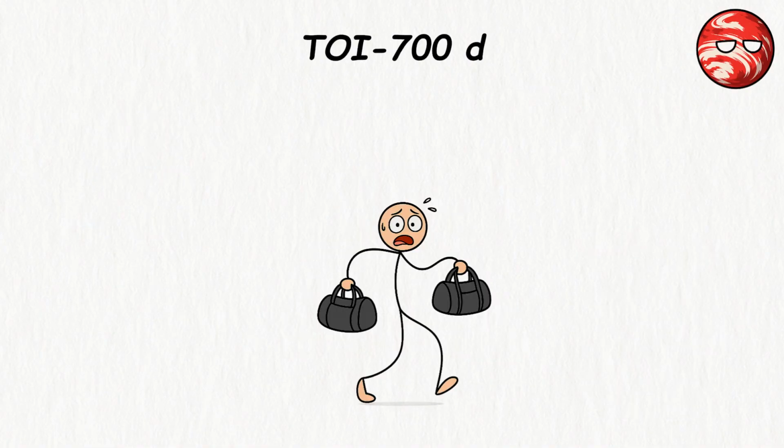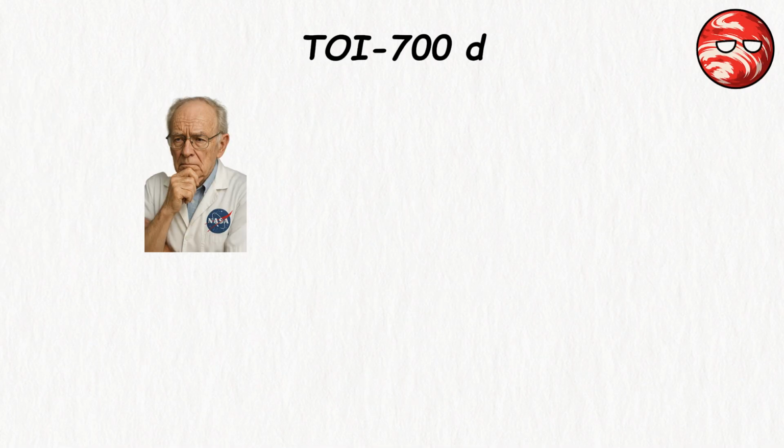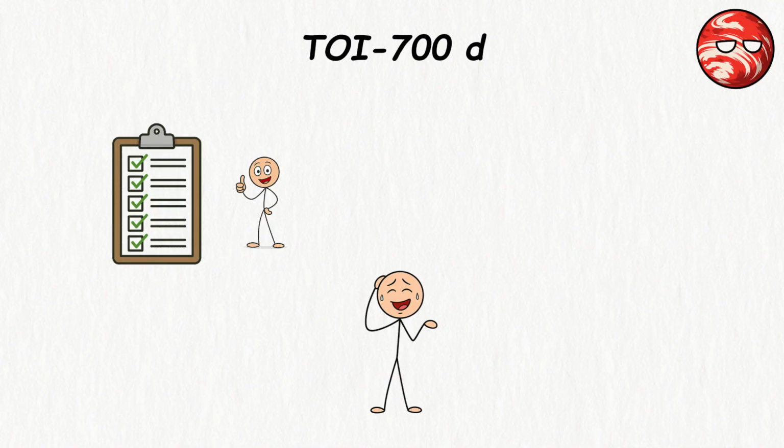The planet is probably tidally locked, meaning one half lives in permanent daylight, while the other freezes in endless night. Scientists are still guessing what the atmosphere is like, though. It might be dense and protective like ancient Mars, or it could be thin and unforgiving. Either way, TOI 700D checks enough boxes to stay on the radar for possible life.